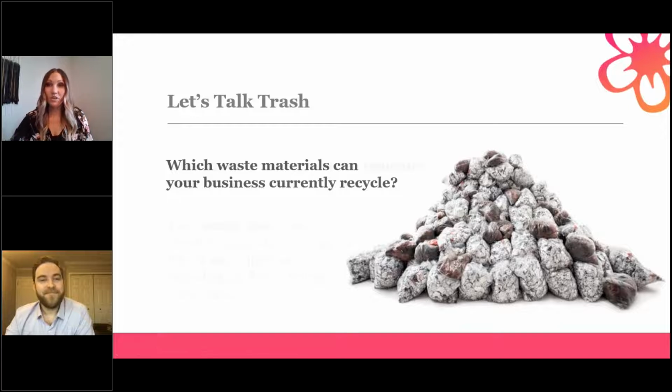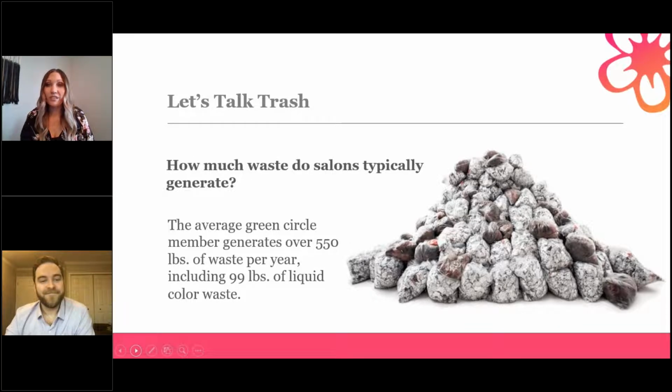Okay, that's awesome. So tell us, how much waste do salons typically generate, and what are the impacts on salons financially as well as the environment? Yeah, it's a great question. We actually have a calculator on our website where salon professionals can answer a few questions around the number of guests that they service, and it will make a prediction based on our historical data.